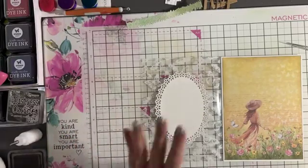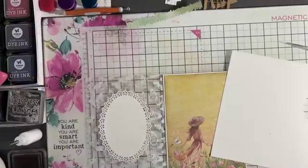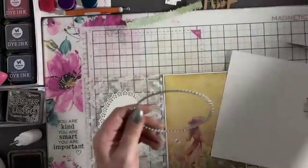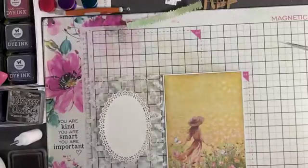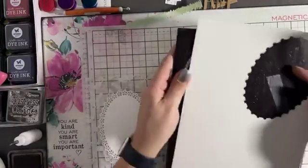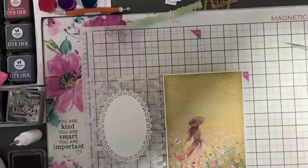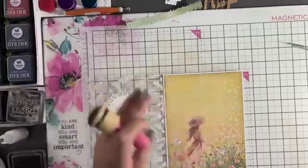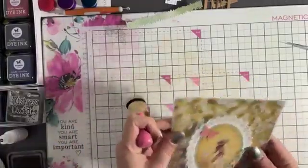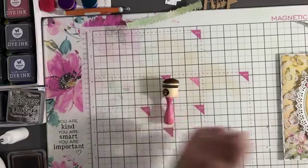So I could go ahead and put the layers on if I wanted to. But I think what I'm going to do for this, I'm going to keep that a little bit plainer and use just a scallop. And I'm just going to cut that. And I maybe just edge it in a little tiny bit of the ground espresso. Oh, I forgot to spin it.